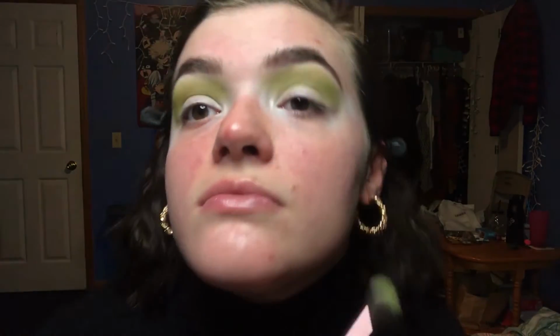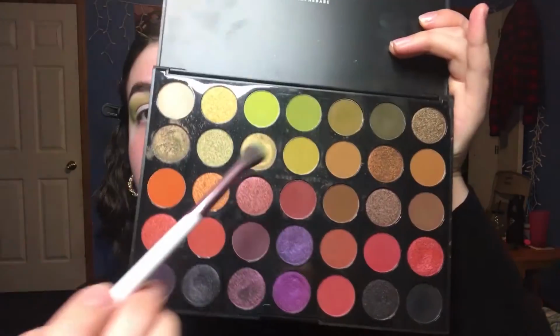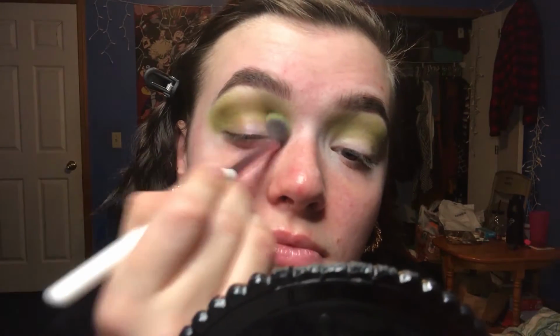So after I've blended everything out and placed it where I want it, I will just go over it with a clean blending brush just so it's really seamless. And then the next shade I go in with is Nude Tude, and I just used the same brush I used for the first shade.